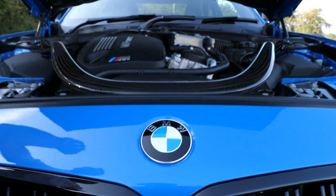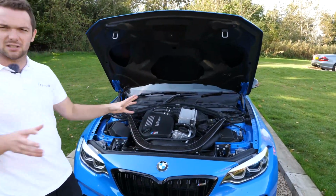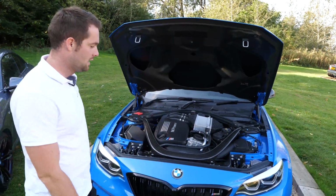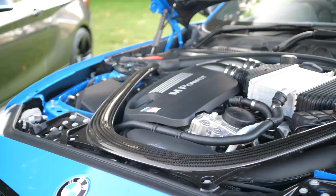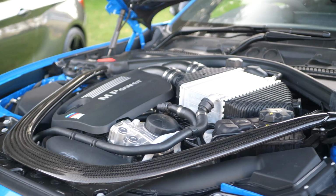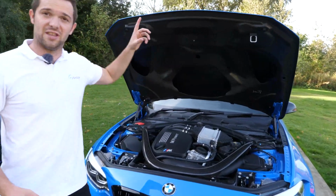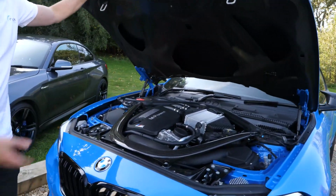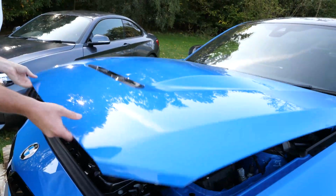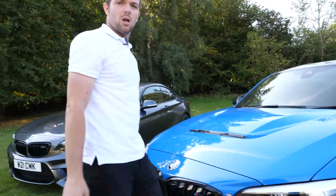So, before we do go for a drive, I almost forgot to tell you what lies underneath. We have more or less the same 3-litre 6-cylinder twin turbocharged petrol engine as in the M2 Competition. But now it's up to 450 brake horsepower, but we still have the same 405 foot-pounds of torque. 0 to 62 miles an hour is now down to 4 seconds flat with the DCT, which this one is. And now it's definitely time to shut this incredibly light carbon fibre bonnet, again off the GT4 race car, and go for a spin.